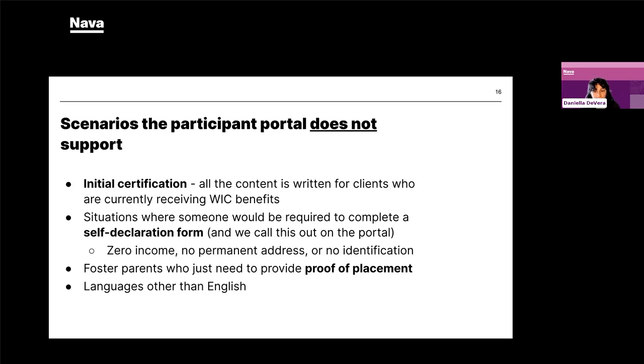It's also not designed to support situations where someone might be required to complete a self-declaration form, and that is called out on the portal on one of those first screens. So if you don't have any income, or if you do not have a permanent address, or if you do not have identification documents, then you would not be able to use the participant portal. You would have to go in to an office. This also is not supporting right now foster parents who just need to provide proof of placement. And we are not supporting languages other than English at this time for the pilot.